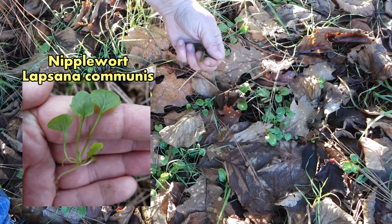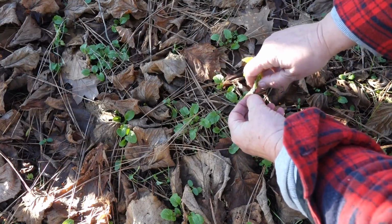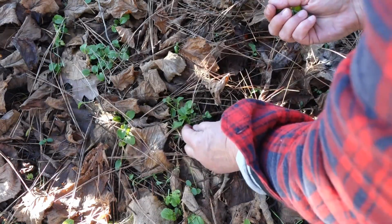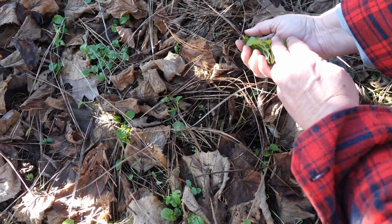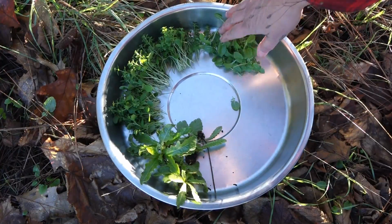It may seem like nipplewort or cleavers or other annual weeds are too small to identify accurately when they're just sprouted like this, but it is possible to tell them apart if you look close and get to know them well. No matter which weeds you're picking, as always, it's really helpful to pick clean and pick organized.